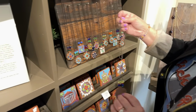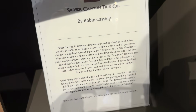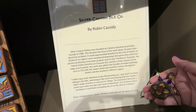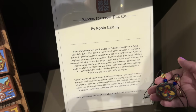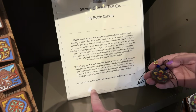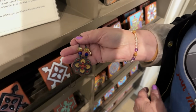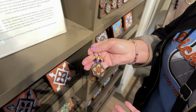Oh, here, look at this. Really pretty. Silver Canyon Tile Company by Robin Cassidy was founded in 1988. Tiles became the focus of her work about 10 years later. A small experimental donation to the city of Avalon of 20 pieces to replace some weathered downtown tiles grew into a full-time passion, producing restoration projects. That is wonderful. She still lives on the island. She hikes and swims in the seas. I love that. I have to get one of her pieces to bring to Picker Road. Look at that beautiful tile, handmade by Robin Cassidy. We have to do it.